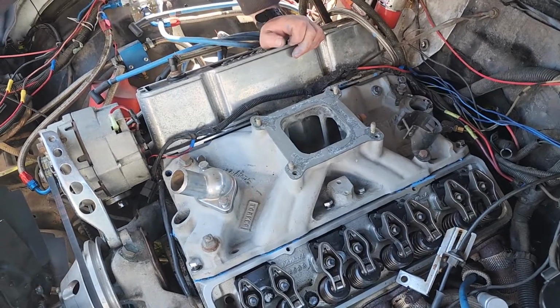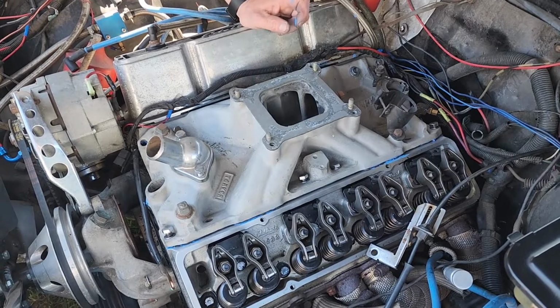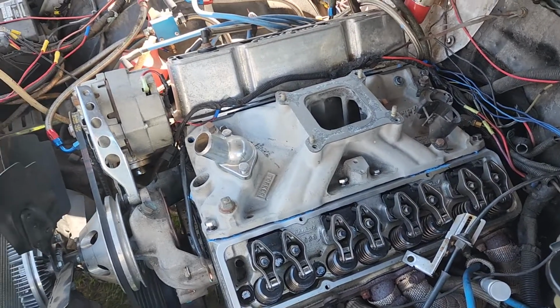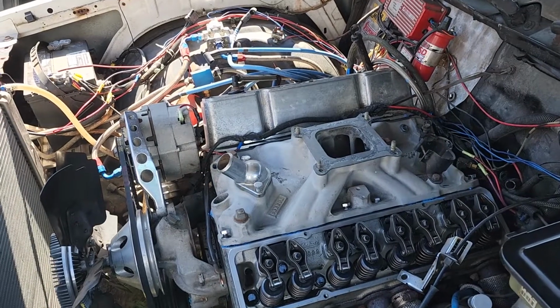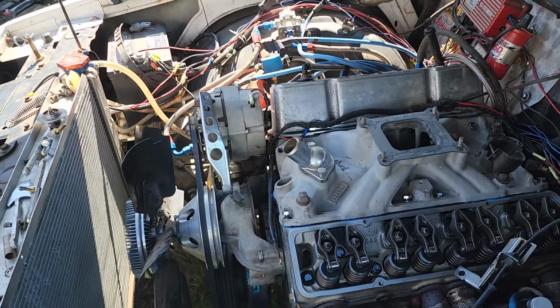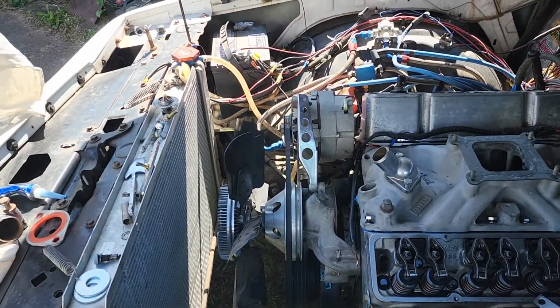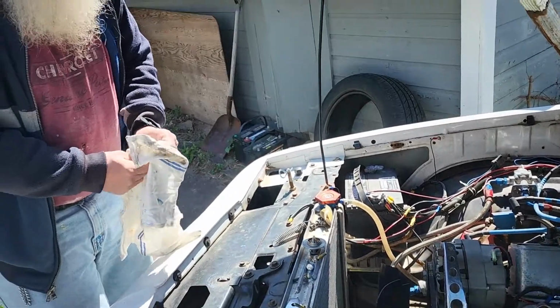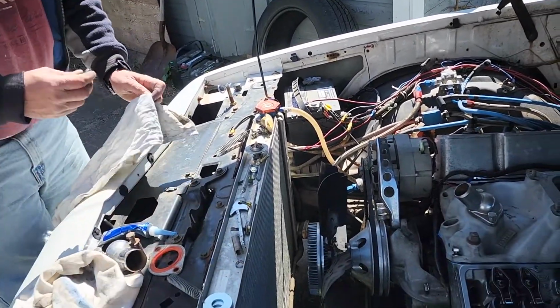But is there an advantage to each? Yeah. The big block is much heavier, so the front end gets loaded, and you have to change front end components. In drag racing, which is what this car is for, you want it light. You want it to hook, and you want to make as much horsepower per pound as you can.